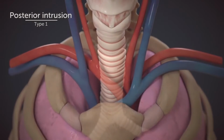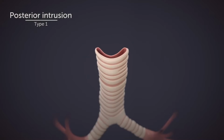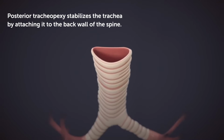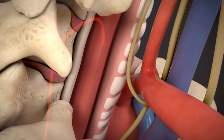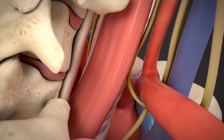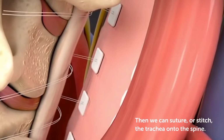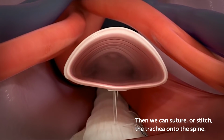The most common approach is the posterior tracheopexy, where we focus on attaching the back wall or the floor of the airway to the spine so that it provides stability and support. In order to do that, we have to move certain structures out of the way temporarily. For example, the thoracic duct, the recurrent laryngeal nerve, and the esophagus. This gives us all the space that we need in order to suture the back wall of the trachea onto the spine and provide the rigidity and support that it needs.